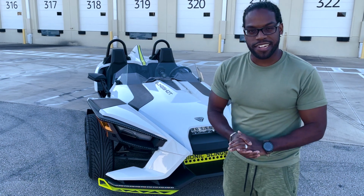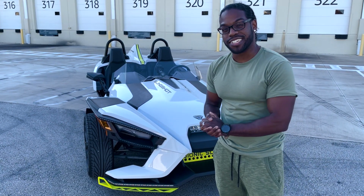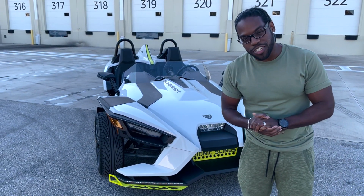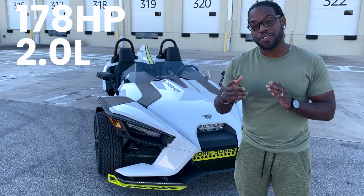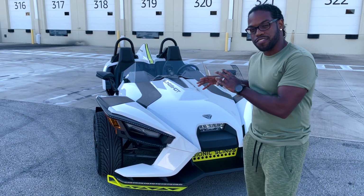Although the Polaris Slingshot is a cross between a car and a motorcycle, it is actually powered by a car engine. In fact, it is powered by a 178 horsepower, 2.0 liter 4-cylinder. Let's dive deeper into some of the more interesting features of the Polaris Slingshot.